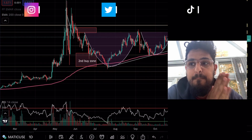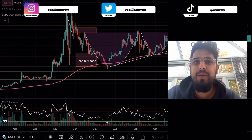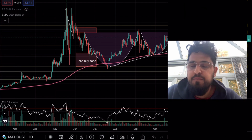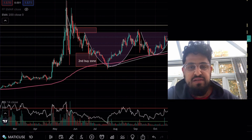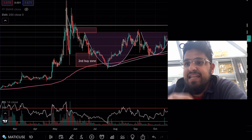Oh man, so the Bitcoin flash crash has gone and messed up our cup and handle patterns for MATIC, DOT and Chainlink. What does this mean? Does this mean our upside targets are now messed up? Does this now mean we're flipping bearish and heading to the downside? Well, we're going to take a look at each of these charts.